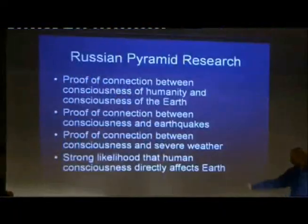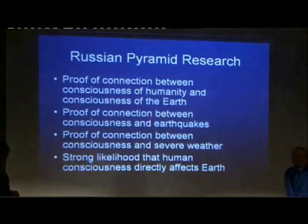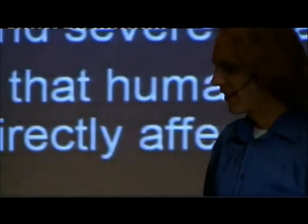So what's going on in Switzerland? Because it's always raining. You guys need to get more happy. Maybe we're helping. This makes it very likely that our consciousness can directly affect the earth. So is it really doom and gloom, or do we have more control over this than we realize?